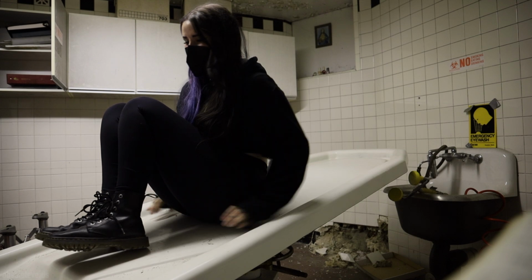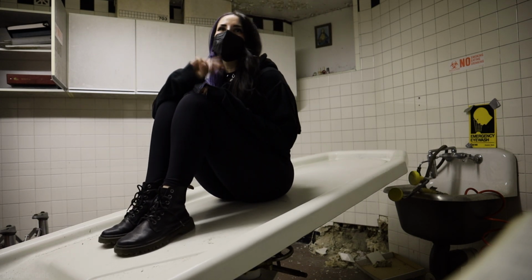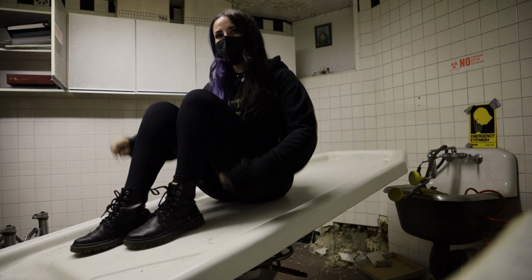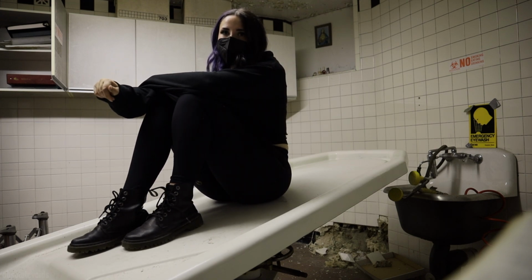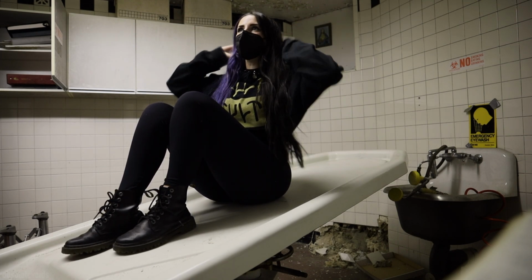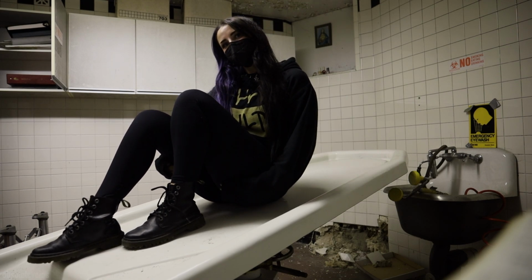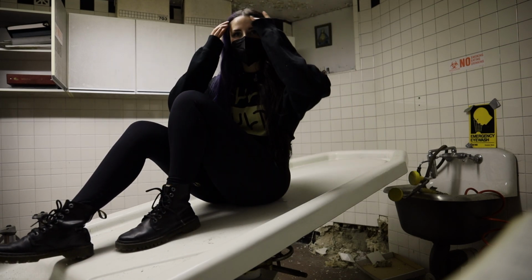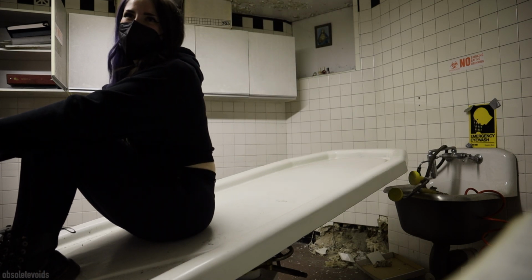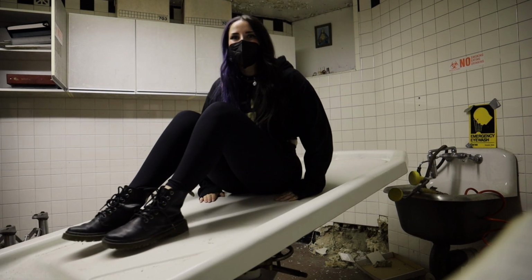Over here, chilling on the embalming table. This is the third embalming table I've laid on. I might have to sit on it before we leave, but I'm definitely not gonna take any pictures. I lose connection when I'm over here. Oh, it's probably the ghost. Huh? So it's probably the ghost. Yeah, there's a really big... it's a little slide. Are you recording? Yeah.